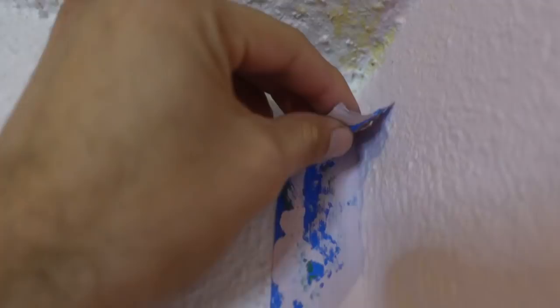Oh no! Oh no! Oh man, that's a lot of paint. Yeah, that was me.